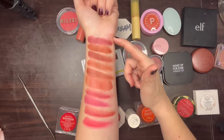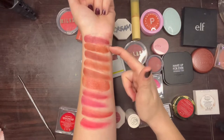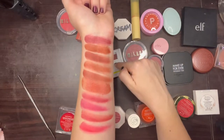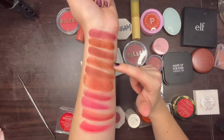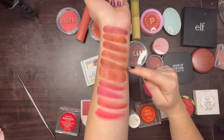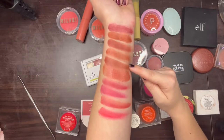So first up, we have Honest Beauty in Plum Berry. Then we have Profusion in what I think is Rose Petal. Next, we have the shade from the e.l.f. palette, which doesn't have a name. Next is from Salt New York. This is the shade Spice. After that, we have Tower 28 in Beach Please. Power Hour, sorry, that's Power Hour.